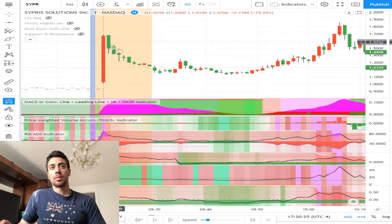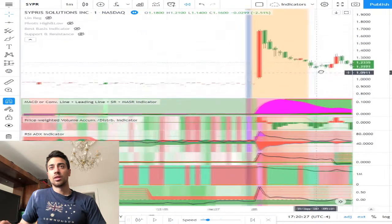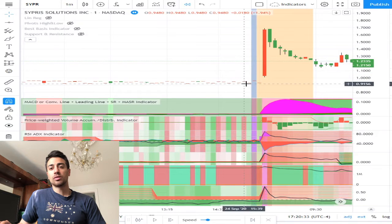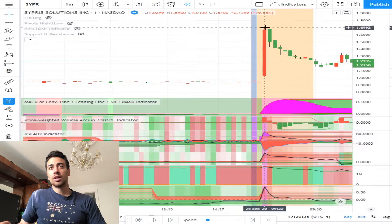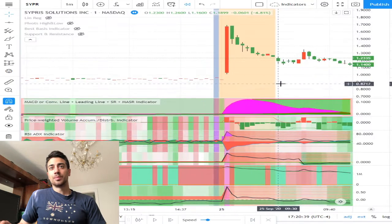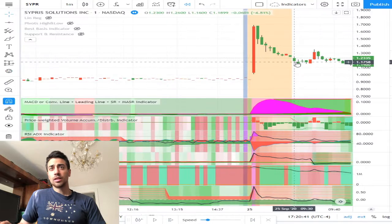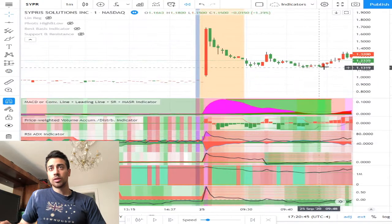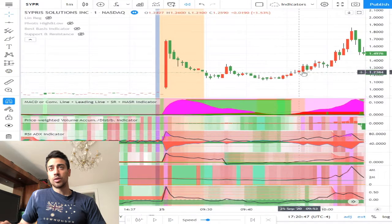gainers like this. This went up, I don't know how much percent. I'm guessing that's 1.6 from 0.9, so almost 100%, not quite, and then went down to like 30%. That I remember. So it starts to create some support over here, and again some support, and then it starts to go up.